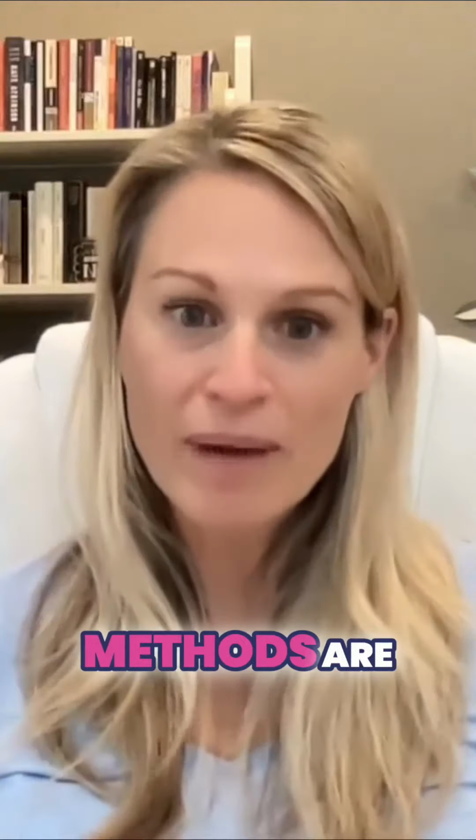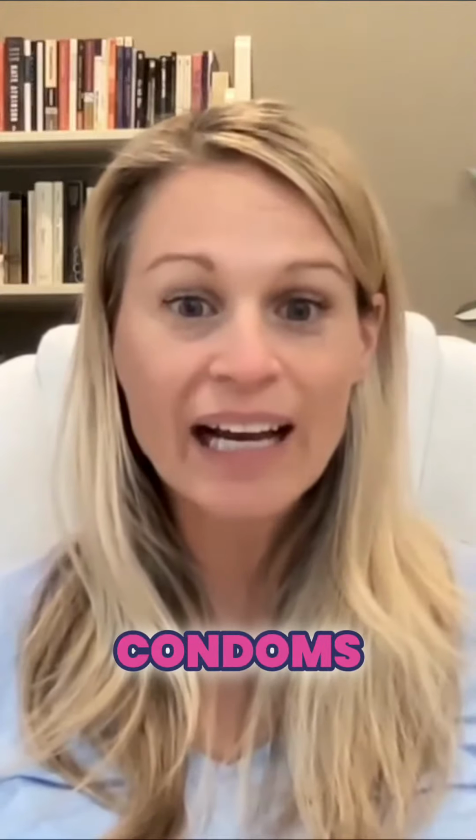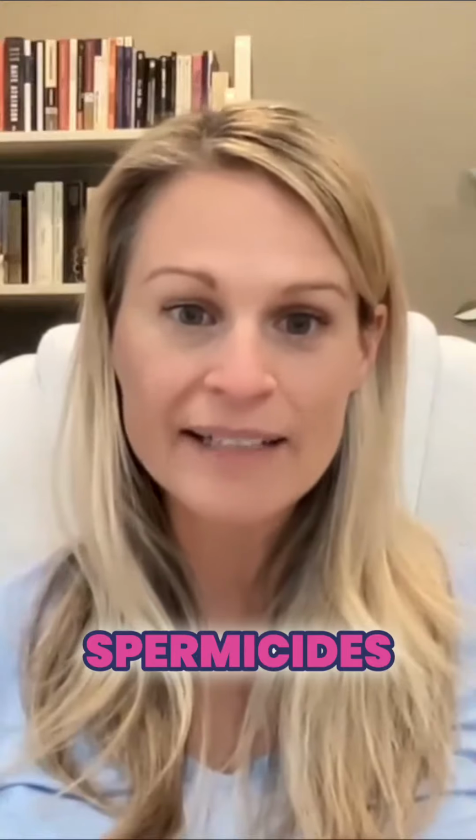So barrier methods are what is preventing the sperm from getting to the egg. Typically, that's condoms, cervical caps, sponges, spermicides, and IUDs, and diaphragms. So one of my favorite barrier methods is a diaphragm, believe it or not.